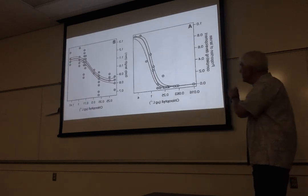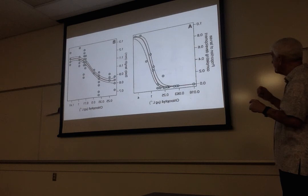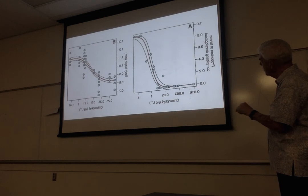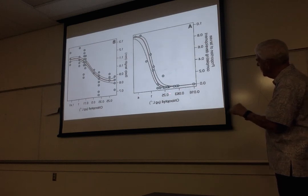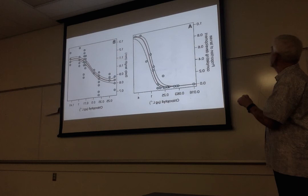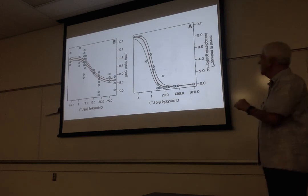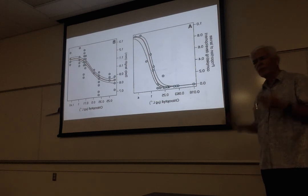But studies done in aquaria show that as you get more and more phytoplankton, measured by chlorophyll, if you have sort of normal seawater, the crown of thorns never really fully develops.